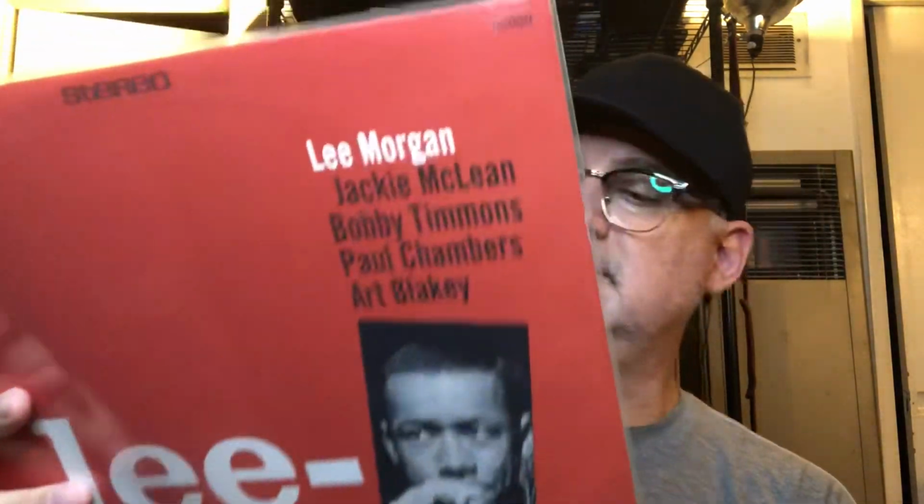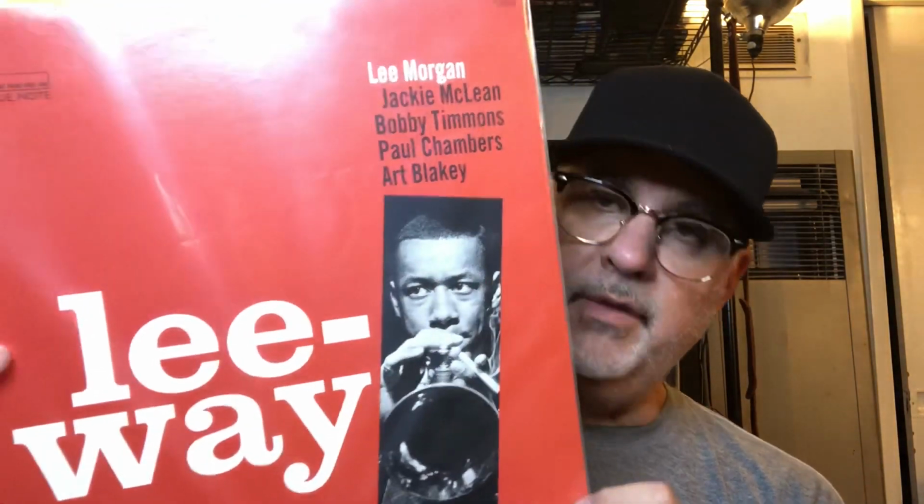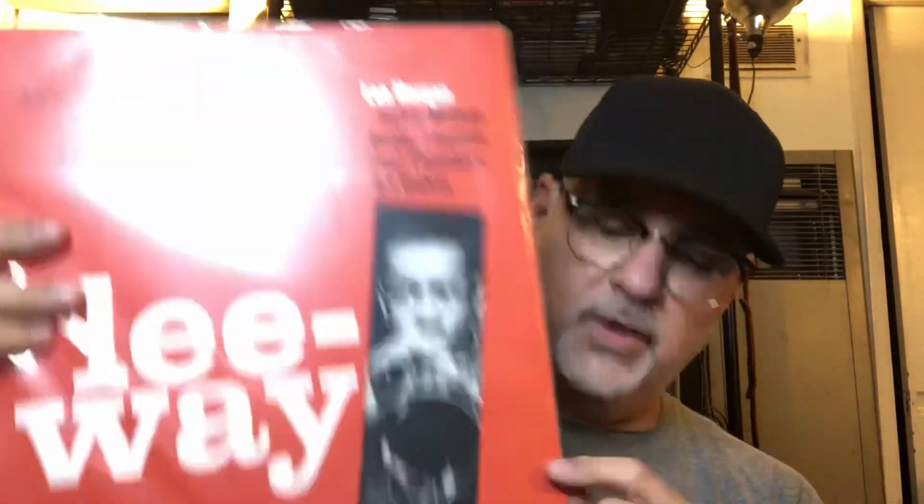All right, the next is Jazz Leeway, and I took this sticker off. This is $25, but this is a 1995 reissue, and it is from the Connoisseur series. Sounds awesome. Nice, clean, awesome sounding record. I'm really happy to find this. Big Lee Morgan fan. Oh, I did show you, nice Blue Note label there.